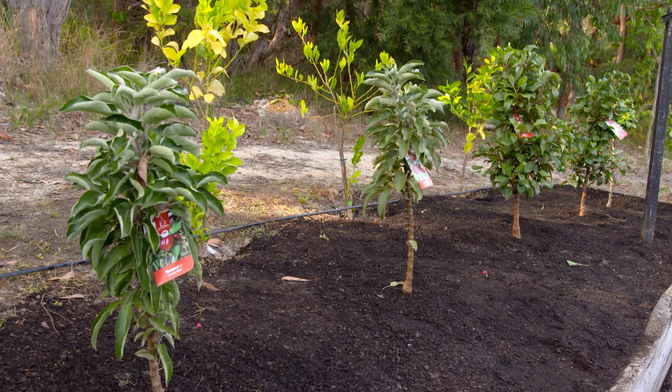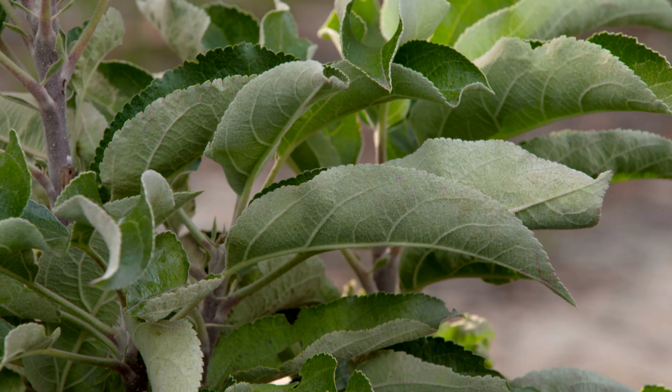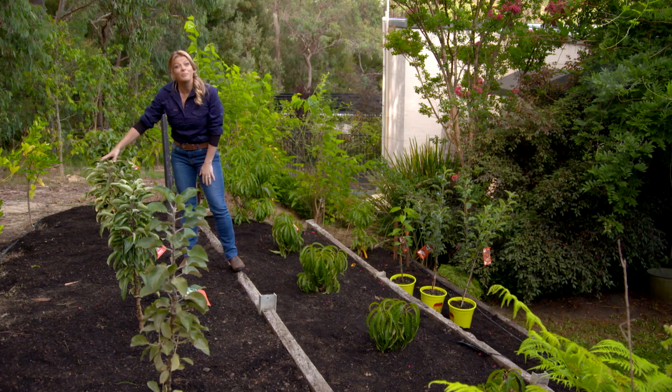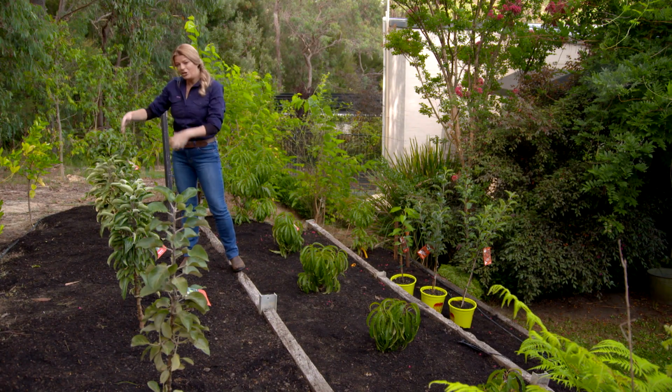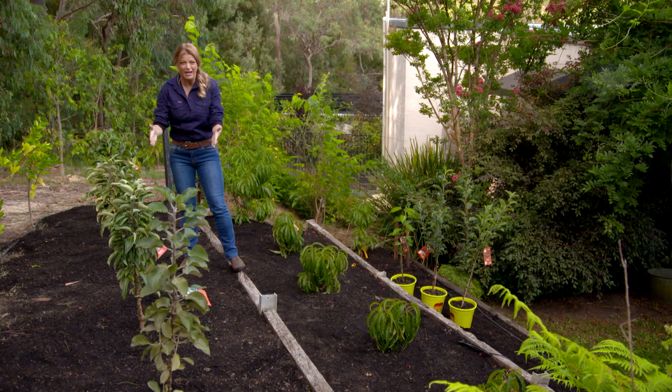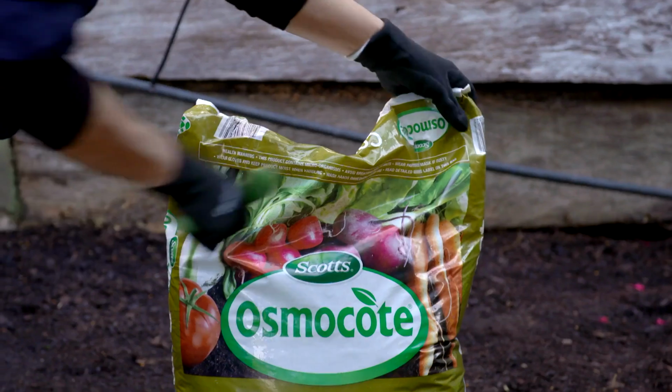And if you've got areas of the garden where, say, you've got the height but you don't have the width, so those narrow areas, then it's worth looking out for the ballerina varieties of apples. So they're a columnar fruit tree, which means they get to about 3.5 metres tall, but they only get to about 600 mils wide, so the perfect fruiting screen.